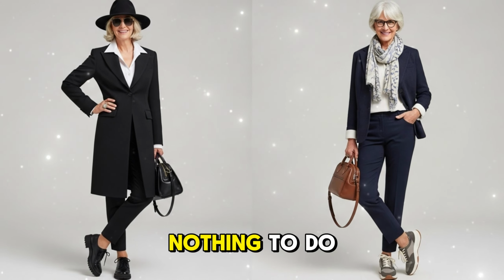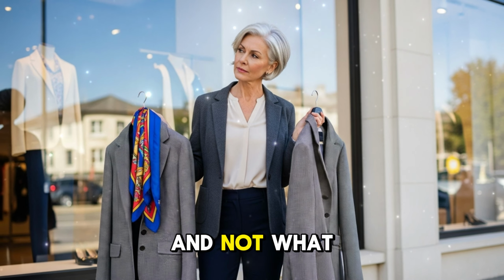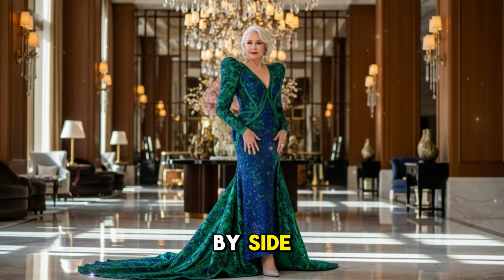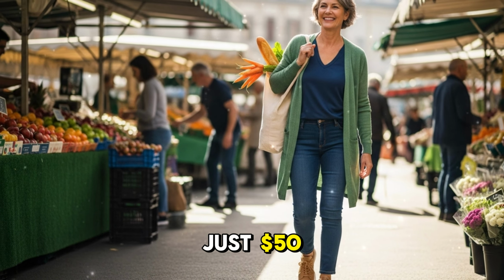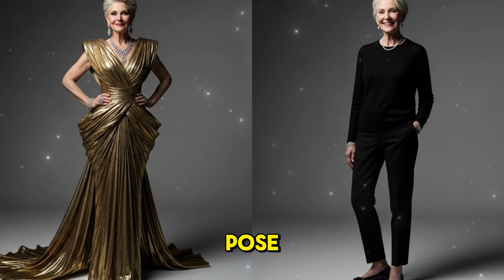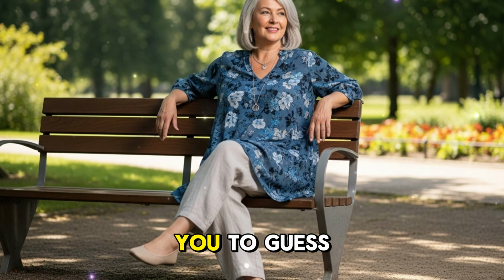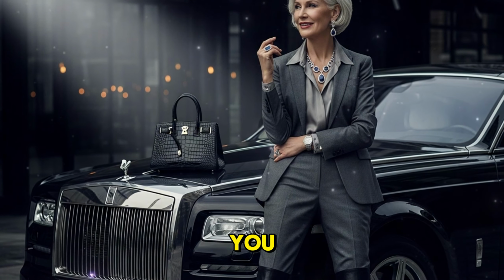Looking expensive has nothing to do with money. And after 60, it has everything to do with how you wear it and not what you paid for it. So today, we're going to test your fashion instincts. I'm putting two complete outfits side by side, one worth over $1 million from head to toe, the other just $50 pulled together from everyday stores. Same lighting, same pose, same woman. One look costs more than a luxury car, the other might cost less than a nice dinner. And I want you to guess, which one actually looks more elegant, more powerful, more you?